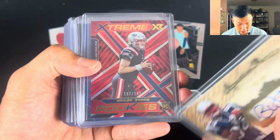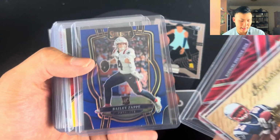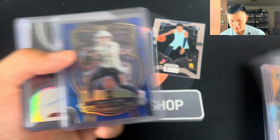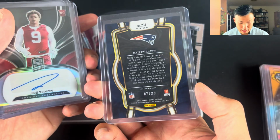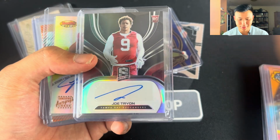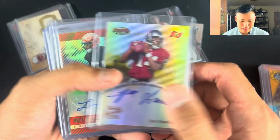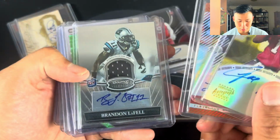Ben Watson, Bailey Zappe. So not all of them are autos, but most of them are either numbered. There's not too much base in here at all. I think, if any, Bailey Zappe again, out of 99. Joe Tryon. So, I mean, he's a solid player for the Buccaneers. 50 cents. You're going to pay 50 cents for a Spectra rookie auto for him? Yes, you are. Yeah, see, so these are like the legendary players I'm going to really struggle with.